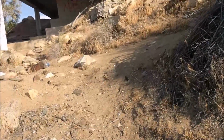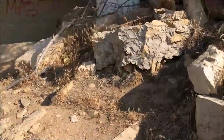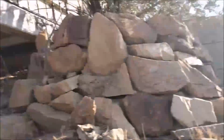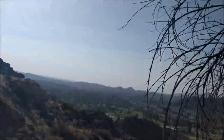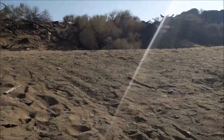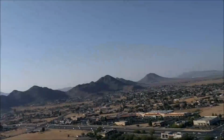There's actually, well, let's go look down in here real quick. There's not much here but foundation stuff. So, there's something to think about. Let's go up that way. Here we are. Get your walking stick.